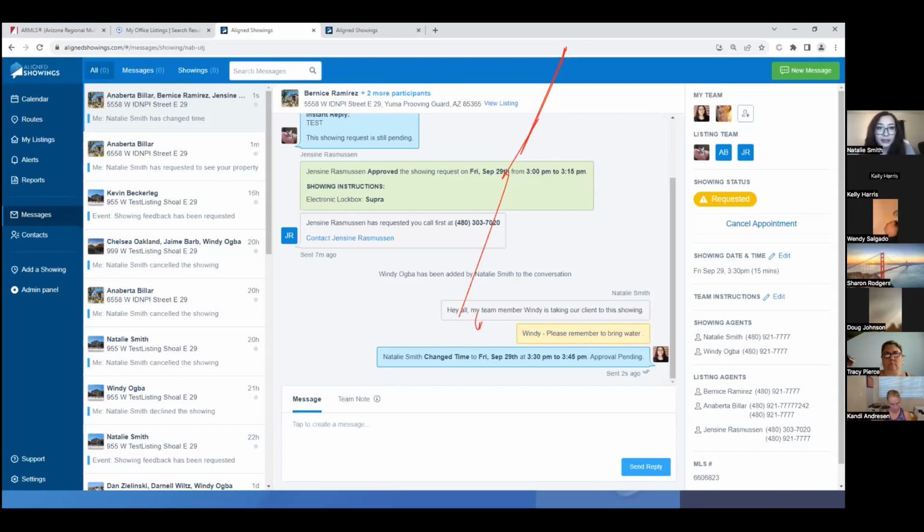Is there anything that Align has that ShowingTime doesn't have? Off the top of my head, there are just some small things. I wouldn't say, this is major, this has something crazy that ShowingTime just doesn't have. Off the top of my head, I can't say that there's anything big and major that ShowingTime has that Align Showings doesn't.